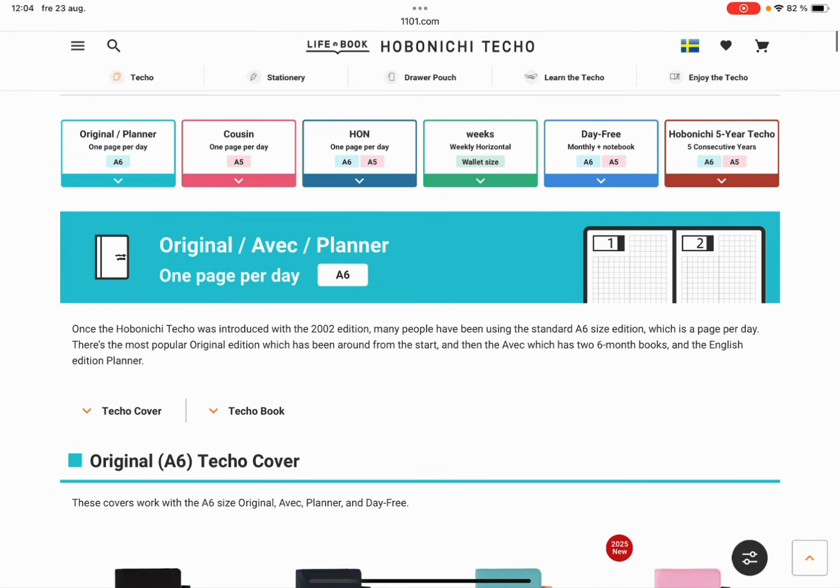So let's start with the original A6. I can also say that I haven't decided on which ones I'm going for this year. For the year 2024, I had the A5 Hon and I loved that. And I also got a Weeks, and I think that was what I went for last year. This year I'm thinking of going with an A6 and having that as a planner, bullet journal kind of thing. And also a Hon. And also, I don't know. Oh, we'll see. That's a question for the future. Let's take a look now.